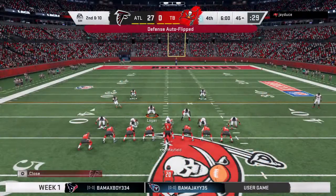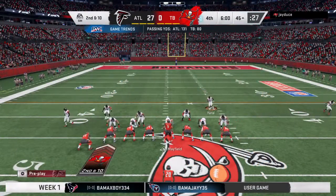Set, 180! Alert, alert, alert, alert! Get this ball back for the offense.